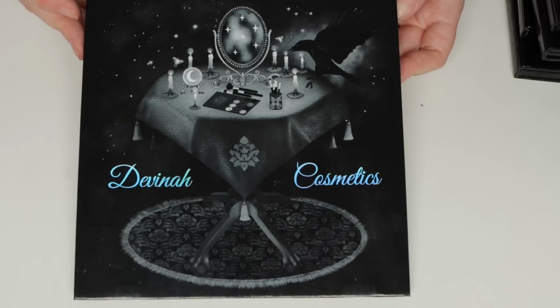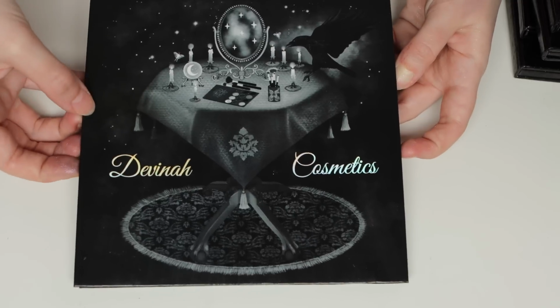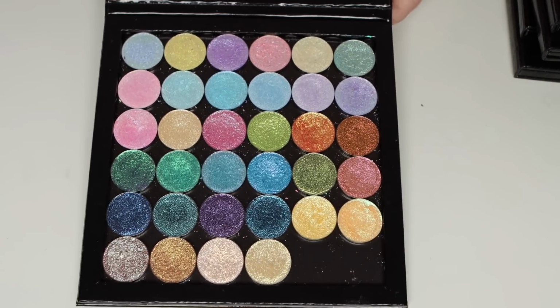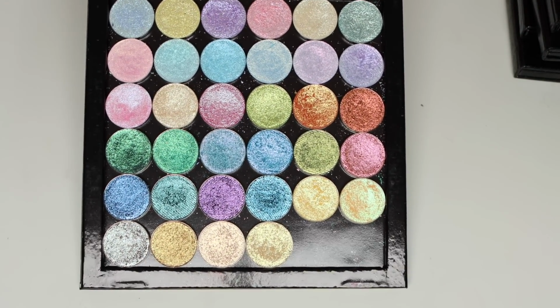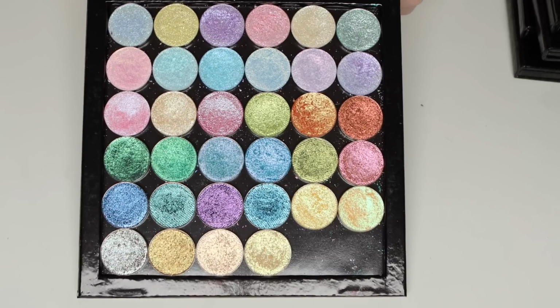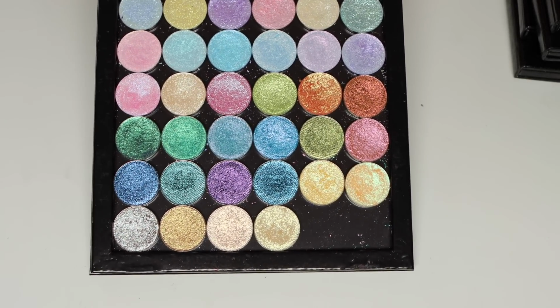So this is the palette I forgot to mention in my single eyeshadow palette video, and this is from Devinah, and this of course has only Devinah shadows, and today they're coming out with some empty palettes that have a clear front, and I'm so excited, definitely snagging so I can fit all of my Devinah shadows in those. I'm very excited for that. So here we have a bunch of collections kind of together.